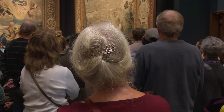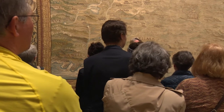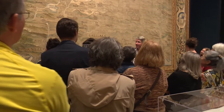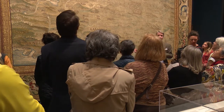So this idea of the map tapestry, the map background, goes over here to just a full-on map tapestry without any narrative at all to it. And this is the map of the Holy Land. Now, people loved to imagine the Holy Land. They're all reading their Bible and thinking, well, where's Nazareth and where's Bethlehem and all that. And again, if you look in the next room, you'll see a series of maps of the Holy Land that I think are relevant in one way or another to this one.